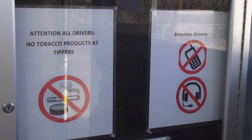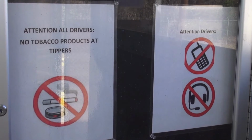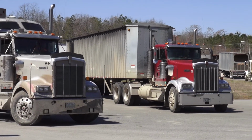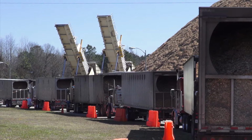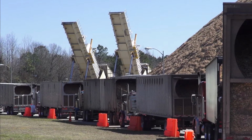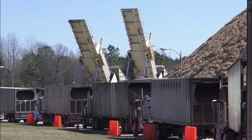There's no cell phone use, and no wearing of headsets or earpieces while backing up on the tipper or while operating the tipper. Be sure that your truck and trailer is in good operational order, making note that your landing gear is in the up position before approaching the inbound scale. If your trailer requires you to remove your tarp or covering, this must be done from the ladder only. It is prohibited for a driver to be on top of their material on SHPS property.